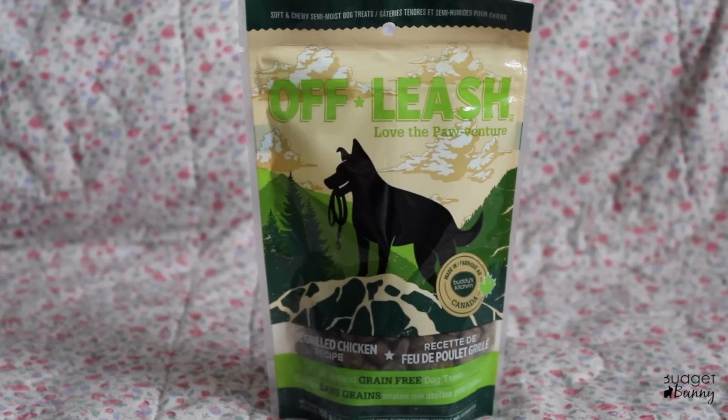So the last item I picked up was for the dogs. They are these off-leash treats. They're fire grilled chicken recipe, and they're all natural grain-free dog treats. It just says at the bottom they're wheat, corn, gluten, and soy free. As you guys probably know, Murray is allergic to wheat, so I try to pick things that are as natural or have minimal ingredients as possible and that definitely don't have wheat in them. These were also made in Canada, and with my pet perks, I believe they were on sale for $3.99.